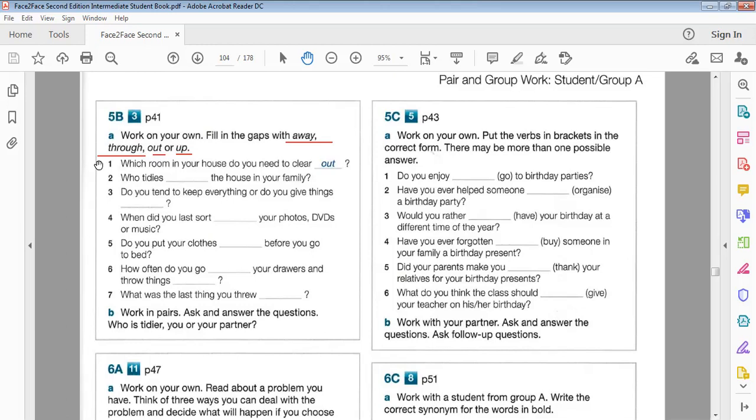Which room in your house do you need to clear out? You need. Okay. Can I say it's my kitchen? You can, yes, because it also sometimes needs clearing out. Yeah, my kitchen. Okay, next question, Ibrahim, number 3. Do you tend to keep everything, or do you give things away?